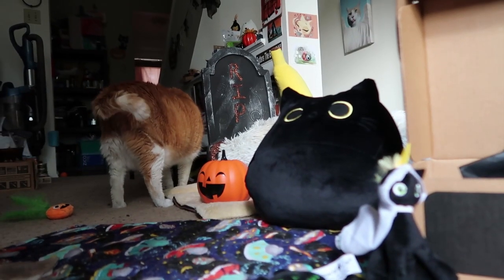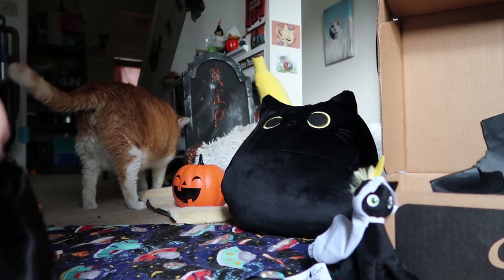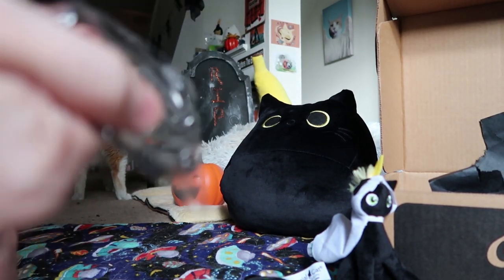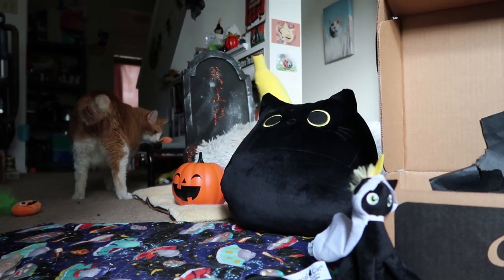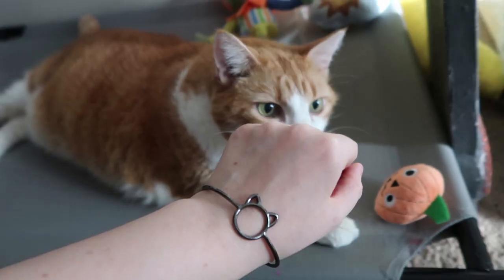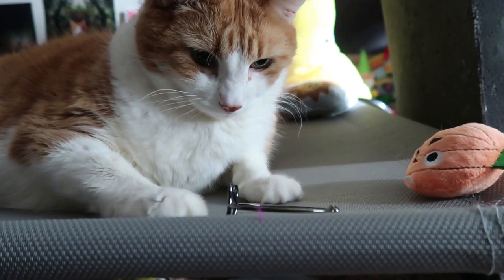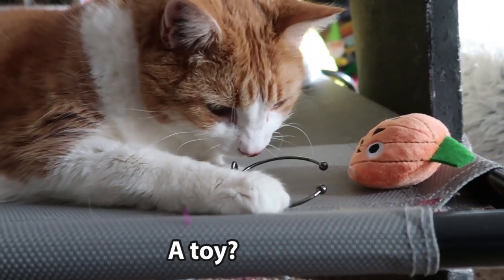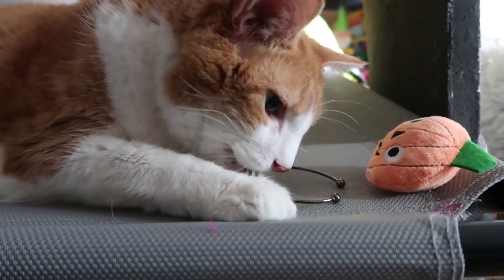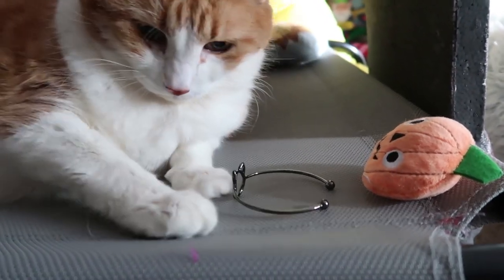Just gonna check out the graveyard while I open up this pouch. It's a little black bangle cat head bracelet. How cute! Look, Butters. What'd you think? I don't want to bite it.